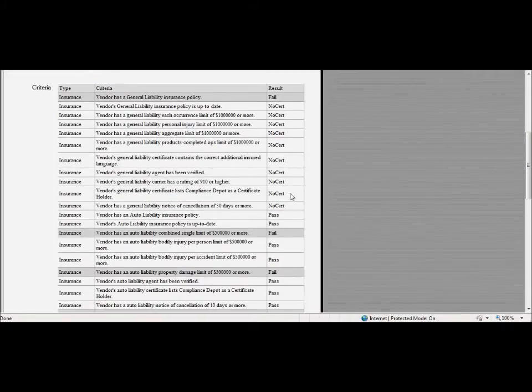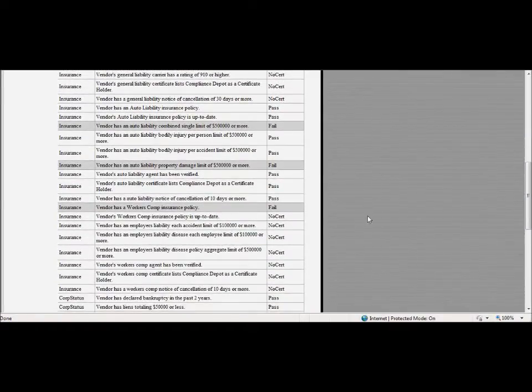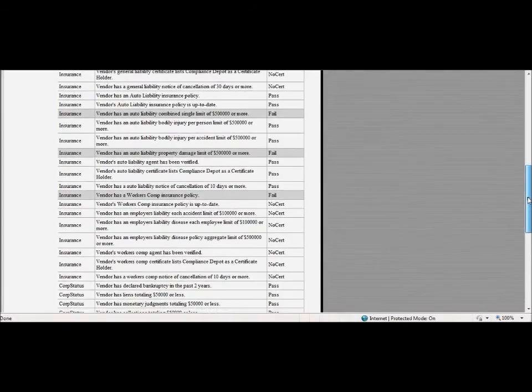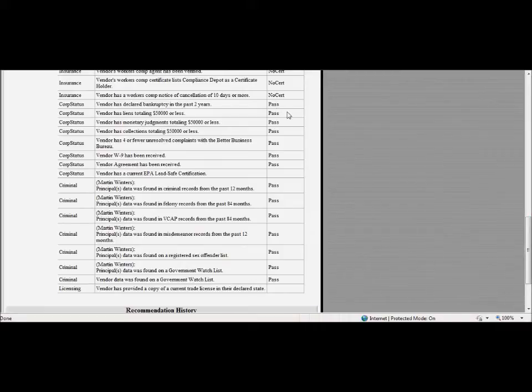As you can see here, this vendor has failed on the general liability insurance policy. What this is telling you is that Compliance Depot has not received their general liability proof of insurance. Also, you can see a fail for auto liability combined single limit of $500,000 or more, as well as a workman's comp policy. Everything marked in gray on this page is going to tell you what they are missing, why you're getting that incomplete status. At the same time, you can see all the things that they have already passed.